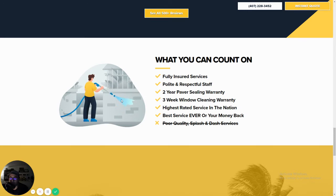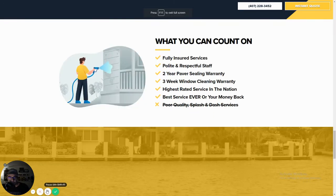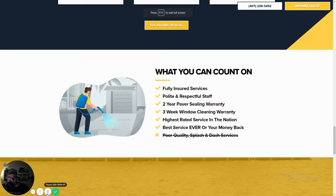We made these animations. It shows a little worker doing the service with the company colors and the geography of the landscape. So we have palm trees in a lot of these. I'll show you those really quickly. They're pretty cool. In this one, we've got window cleaning. Here on the house washing page, we have a guy cleaning the siding of the house. We've got roof cleaning here with palm trees in the back. And lastly, we have the paver sealing service as well.